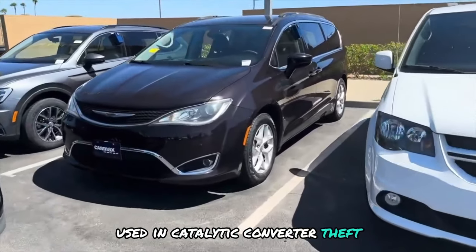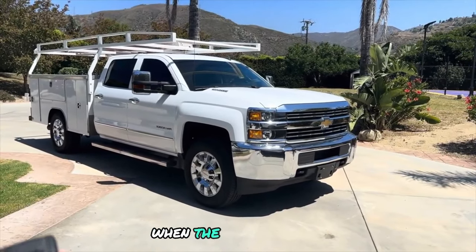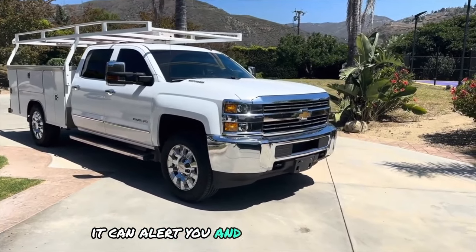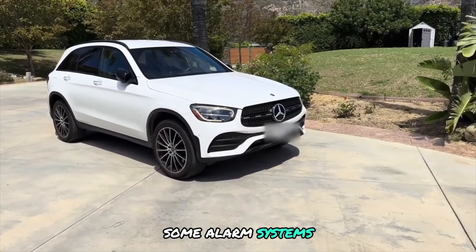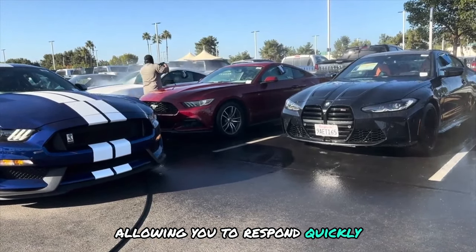Car alarms. Modern car alarms can be sensitive enough to detect the vibrations caused by cutting tools used in catalytic converter theft. Ensure your car alarm system is up to date and includes this feature. When the alarm sounds, it can alert you and scare off the thief. Some alarm systems can also send notifications to your smartphone, allowing you to respond quickly even if you are not near your vehicle.